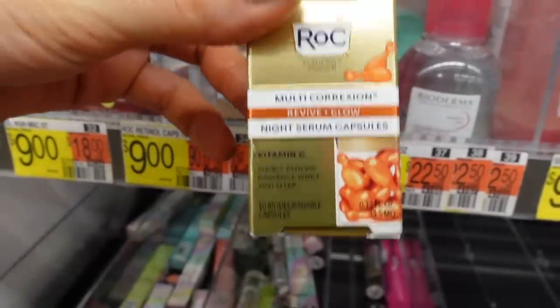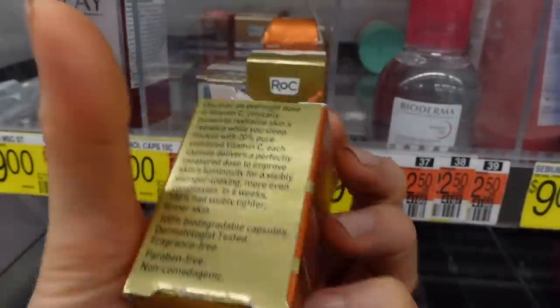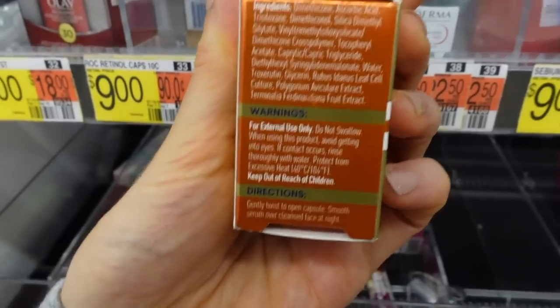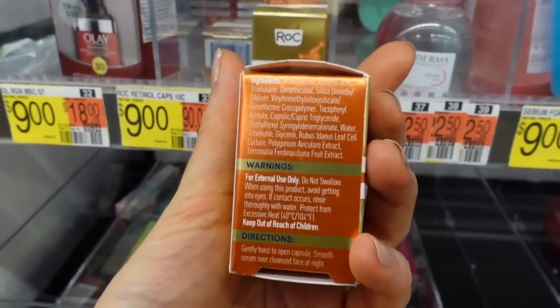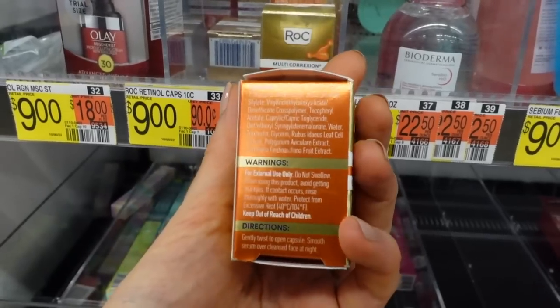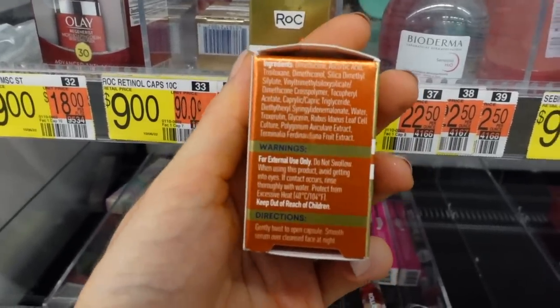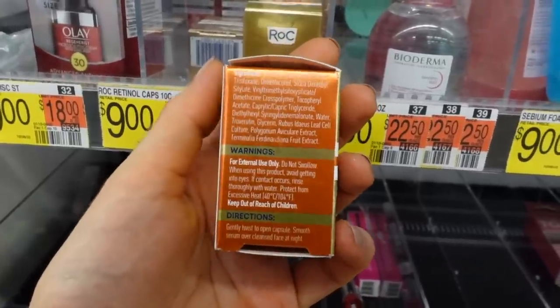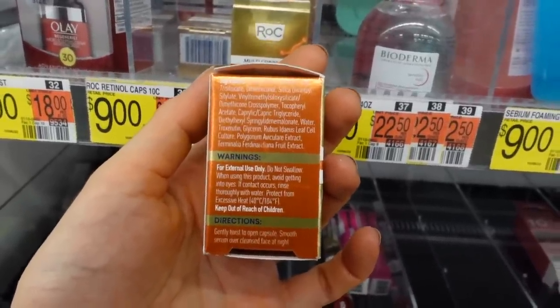Look at this itty bitty little, what do you get? Like 10 capsules of the Rock Multi-Correction Vitamin C Serum. This product has ascorbic acid. Now that ingredient has been shown to help with collagen production when applied to the skin, as well as to help improve hyperpigmentation. Because of its collagen boosting properties, it may help smooth wrinkles, but it's not a stable ingredient, and getting it into the skin is very tricky.